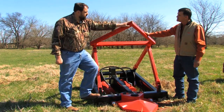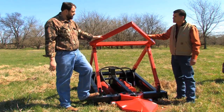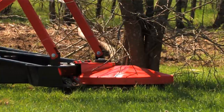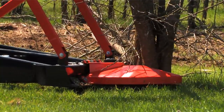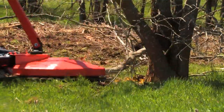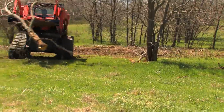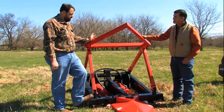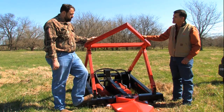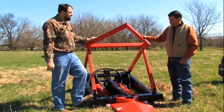Absolutely. And then, of course, this is here to keep the tree from falling back on you. Yes, use that, and also use it to push the tree over when you get up to it. This one also does a really good job of being able to grab that tree. You can see if you don't bring that ram all the way over, you can actually grab the tree with the saw teeth, pick it up, carry it around, set it to a pile. The only limitation you have is the ability of your track loader to handle the weight and the pressure. And of course, there is a size limitation.